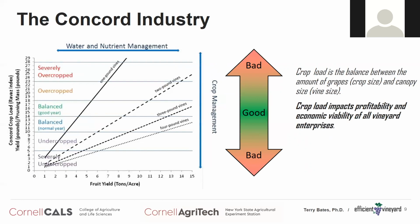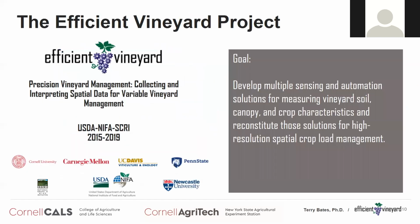And we really have this down with Concord. Again, I leave more crop than I need. At about 30 days after bloom, I'm assessing what my season is and what my crop size is, and I'm adjusting that crop to match this crop load ratio. And we tend to, again, overcrop our vines. We leave way too much fruit, and then we try to dial it back. So we're playing up here in the overcrop situation, and we try to bring them into balance with our machines.